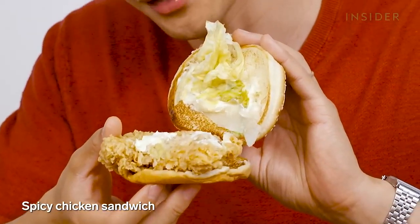The spicy chicken sandwich looks basically the same. Well, for one, it's not spicy. And second, it's actually not as tasty as the spa chicken. Actually, you know what? I take it all back. I do actually feel that the spa chicken is a little bit more tender. This one does feel drier.